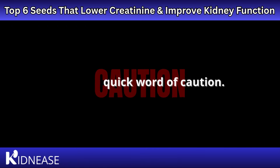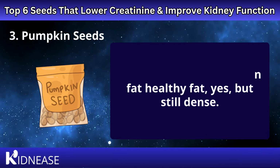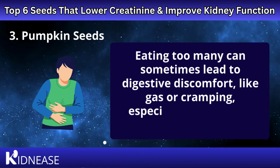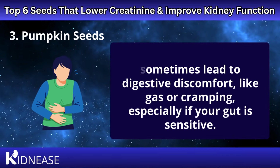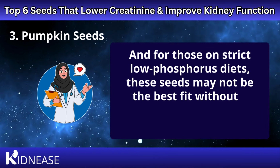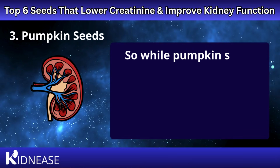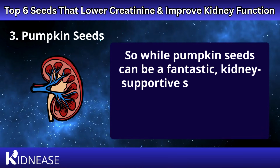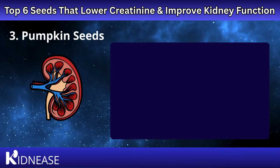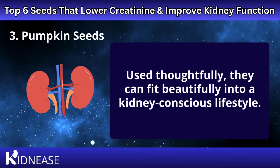Now, a quick word of caution. Pumpkin seeds are high in fat. Healthy fat, yes, but still dense. Eating too many can sometimes lead to digestive discomfort, like gas or cramping, especially if your gut is sensitive. And for those on strict low phosphorus diets, these seeds may not be the best fit without a green light from your healthcare provider. So while pumpkin seeds can be a fantastic kidney-supportive snack, they're a great example of nutrient-rich but portion-wise. Used thoughtfully, they can fit beautifully into a kidney-conscious lifestyle.